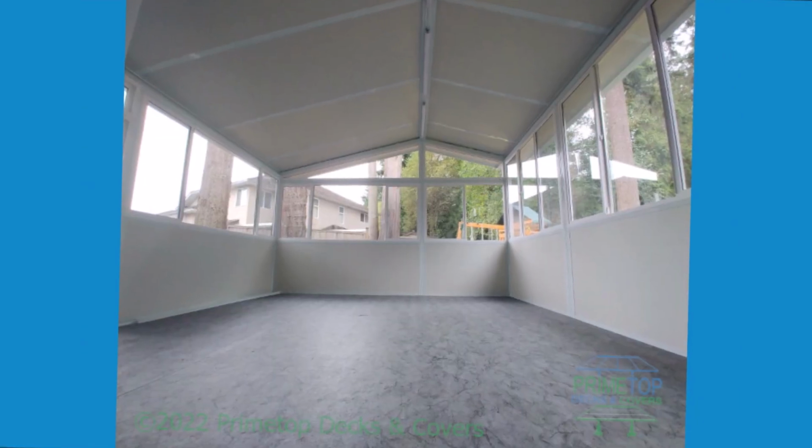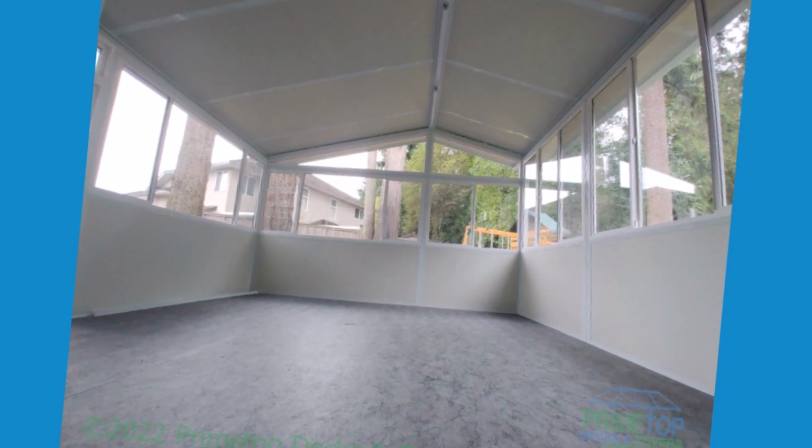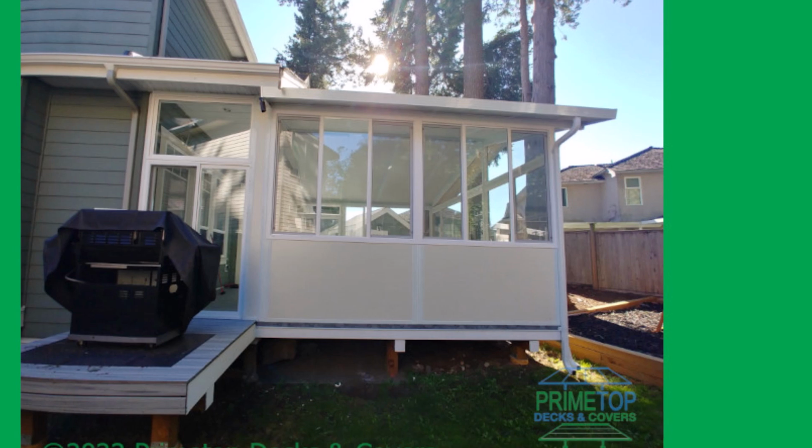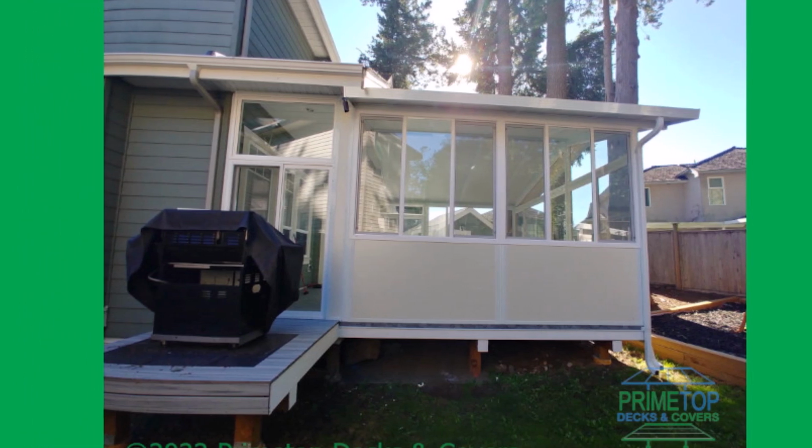Primetop sunrooms are primarily glass-constructed rooms that can be enclosed with screens. Windows can open during nice weather or shut for a quieter environment. Our sunrooms come in many different styles and sizes.